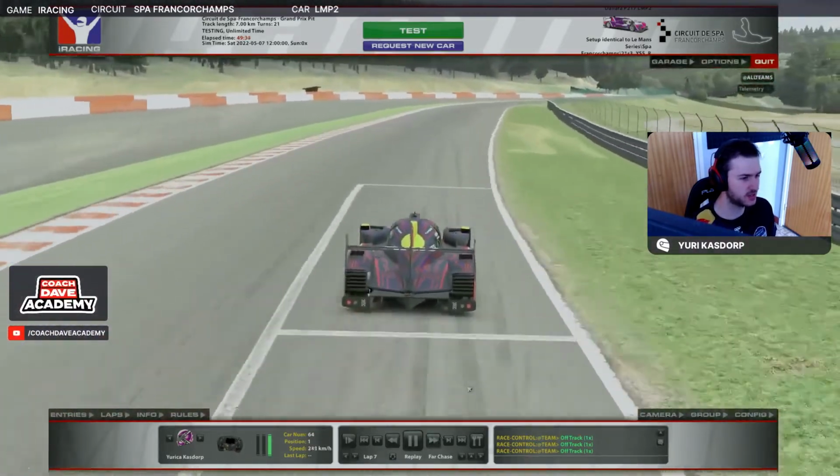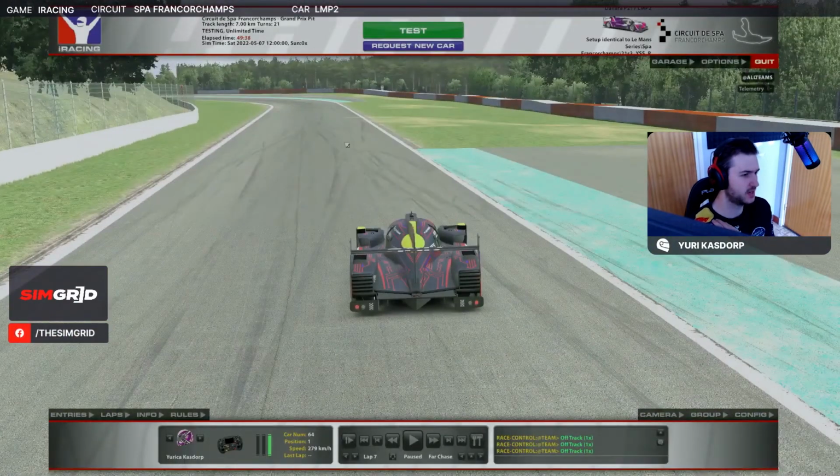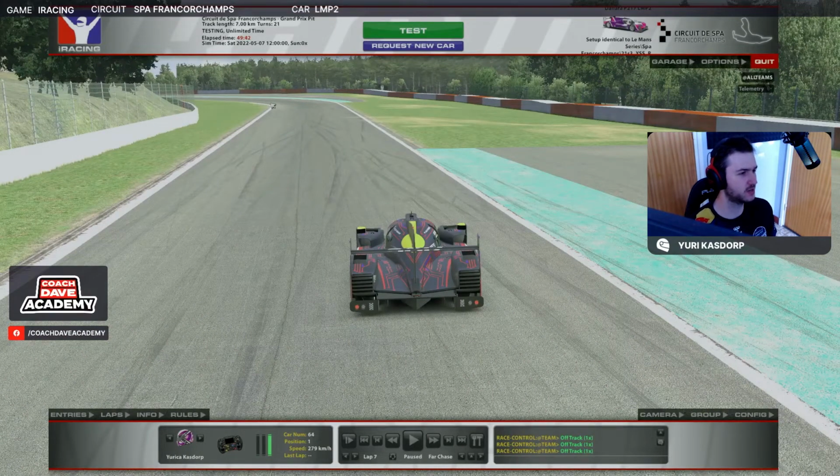In the LMP2 car, this is easy flat. Blanchimont as well is easy flat. You can use a bit of the same trick again if you have a GT car here, where you can lift a bit and catch them with more exit speed exactly on the exit.